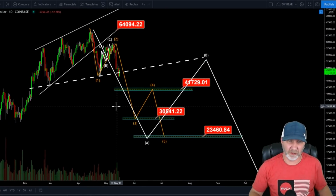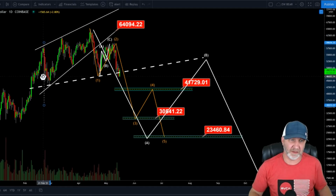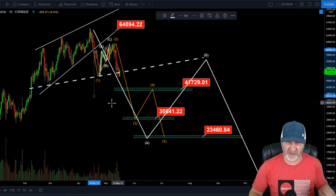We could also look at this as the same thing. We had this measured move over here, this rising wedge, the breakdown over here. That does line up with that $40,000 range again.